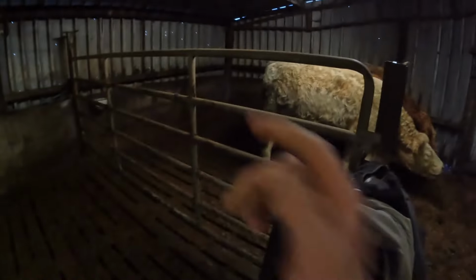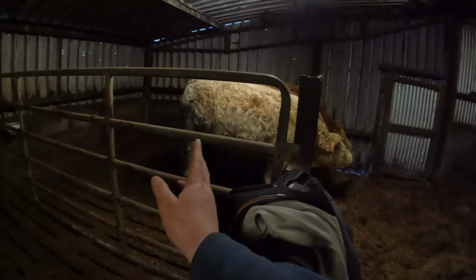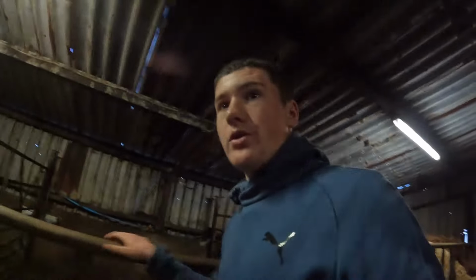Right, that's kind of it. Scrape this one, scrape that one, check the heifers' drinkers and they seem all right. So that's sort of it for today's video. Just quickly we check the cows' drinkers, which are always clean because they're headed up here. A bit short on that, just a quick run around the sheds. Not much happening this time of year.